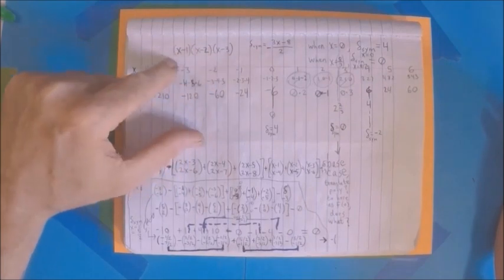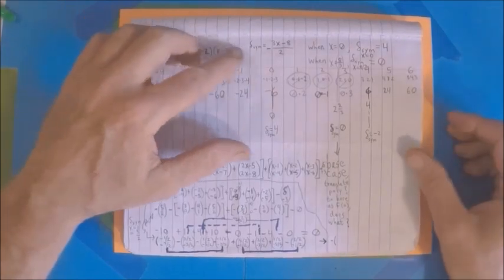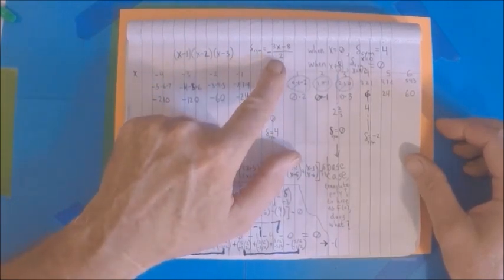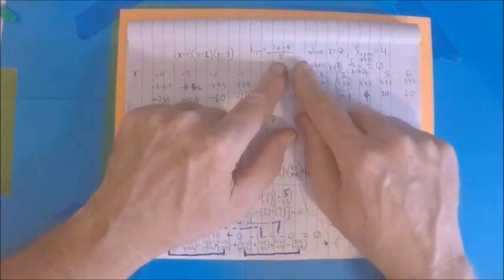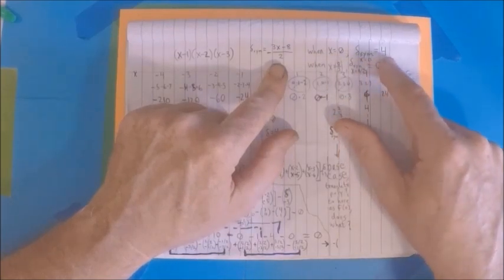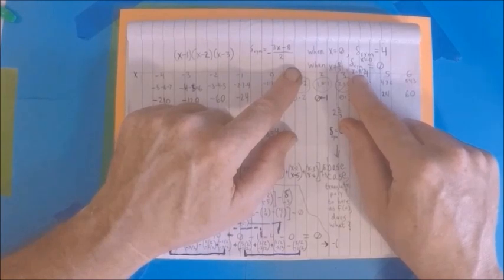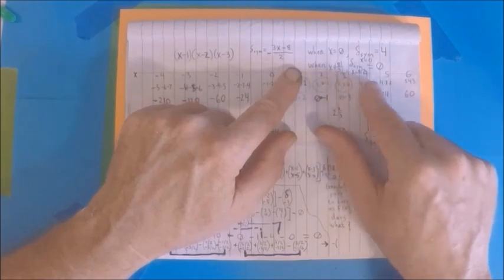Say we have the cubic polynomial, x minus 1 times x minus 2 times x minus 3. We can still calculate a delta sim, but it's going to be dependent on x. So for this one, we get a delta sim which is negative 3x minus 8 over 2. And so we can see that when x equals 0, we're going to get a delta sim that equals 4. And then we can also ask, well, what x will give us the delta sim equals 0 case, which sounds really special, right? And in this case, it's 8 over 3.